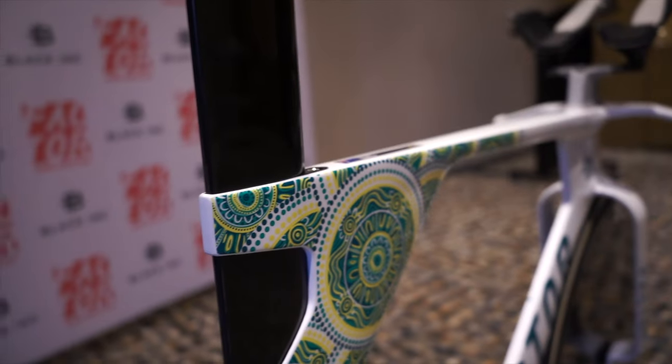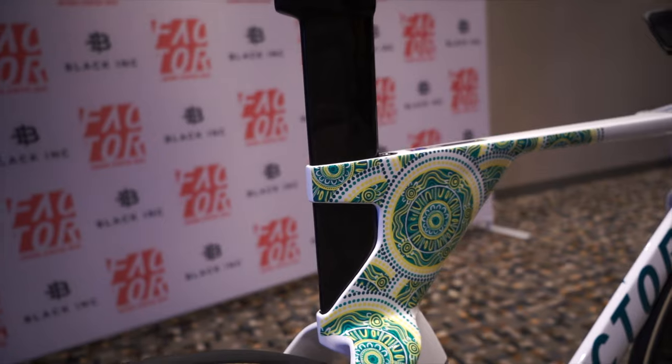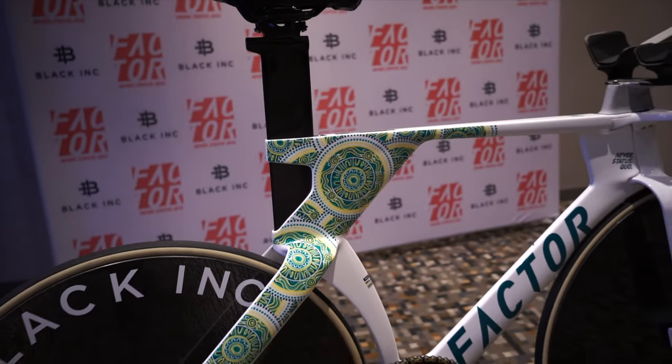Okay, now I put some photos up of it yesterday. I didn't have any technical details. I saw it, I didn't even get to pick it up. It looks fantastic. The paintwork is wonderful, but it's all about going fast. And I've been told it's the fastest bike in the world, and that's, I think, a claim that every manufacturer makes. Talk to me about the development.